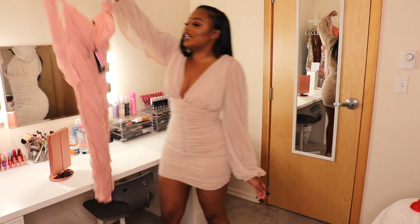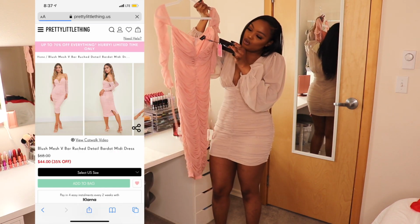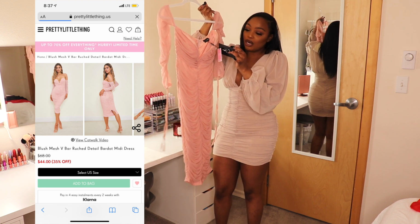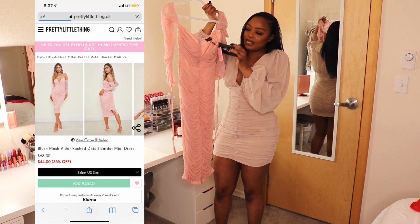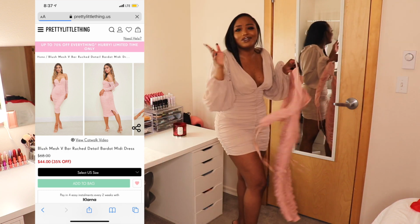So the next dress is the Blush Mesh V-Bar Rouged Detail Barnet Midi Dress. I got this one in a size 4. Let me just try it on, because I already know it's about to be fire.